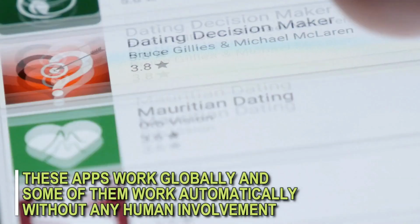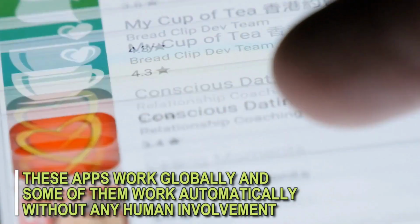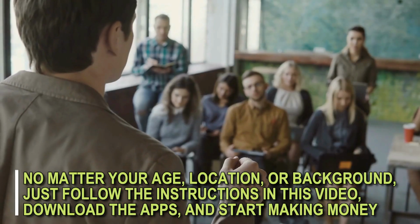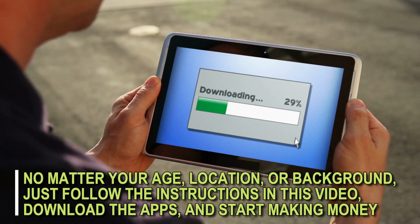These apps work globally, and the best part is that some of them work automatically without any human involvement. They can even help you earn money while you sleep. No matter your age, location, or background, all you need to do is follow the instructions in this video, download the apps, and start making money.